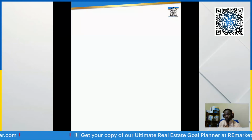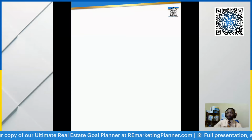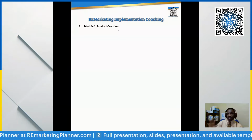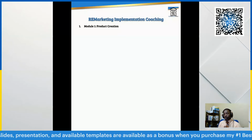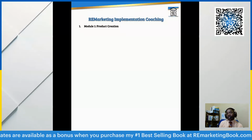All right, so here we go. This is our real estate marketing implementation program, and the way it works is there's a certain sequence, right? So the sequencing goes from a lot of times when people come in, they don't have a product or something they could legitimately offer to a prospect that's interested in their services, right?